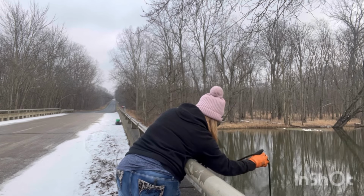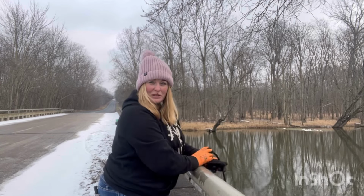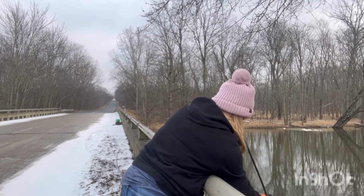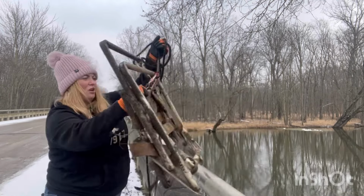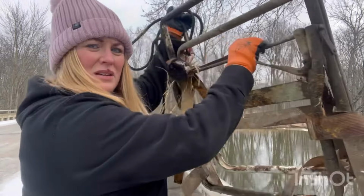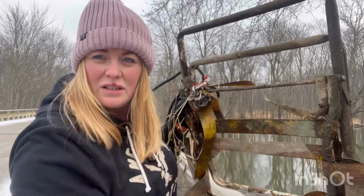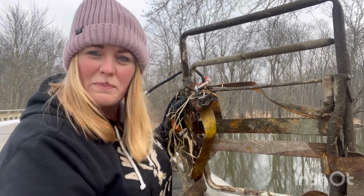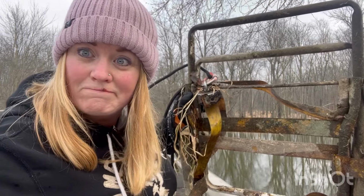Oh, this is crap that people have gotten and they've dropped it. This is magnet fishing stuff that they've left. Like the chair. Come on, people. Don't leave it. If you pull it out of the water, take care of it. Just don't leave it for other people. And don't throw it back in the water. What's the point of magnet fishing if you're not going to clean the environment?